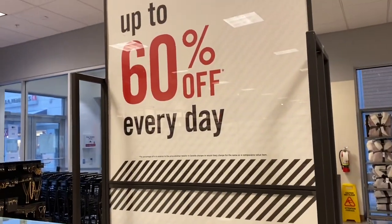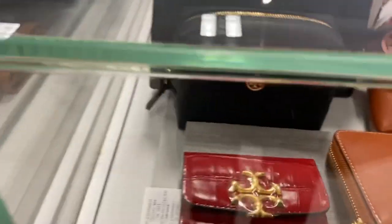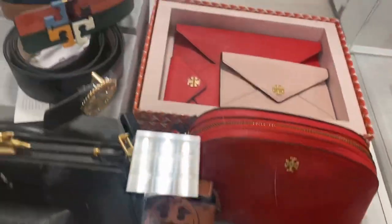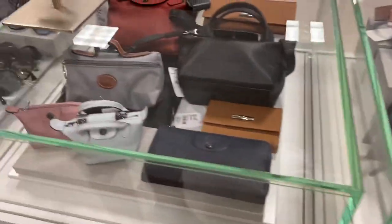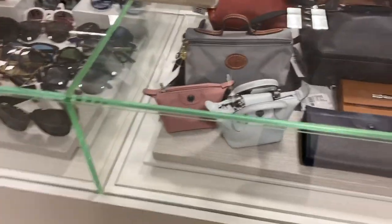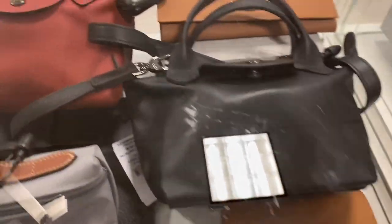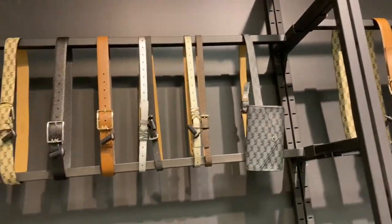As soon as we enter, we've got 60% off every day, everyday deals. In the front of the store, we have some glass cases with a whole bunch of Tory Burch. I love that little pineapple quilted piece. It's cute. Got some Tory Burch envelope clutches, and beside it there is some Longchamp. Some beautiful Longchamp pieces. Still quite expensive, sadly, but they are gorgeous nonetheless.